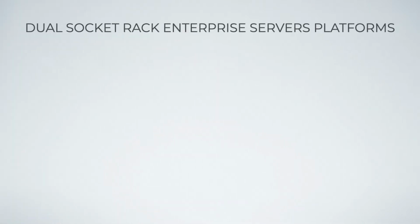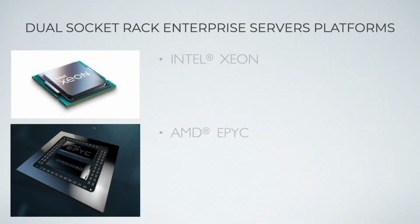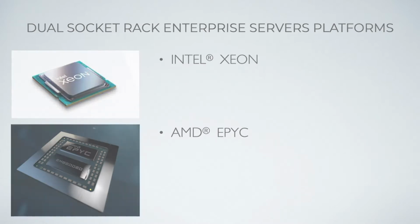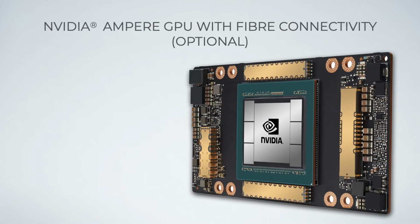The XI Supercomputer Cluster, or XiSCC, is designed, optimized, and custom-built on dual-socket rack enterprise server platforms, both Intel Xeon and AMD EPYC-based, with optional NVIDIA Ampere GPU and fiber connectivity to maximize CPU and GPU density per 1 unit rack.